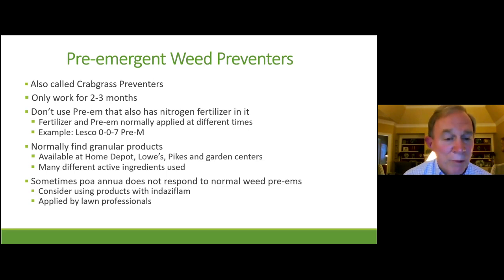There are products that are applied by lawn professionals. Last fall, I had a professional put down a product that contained an active ingredient called indazoflam, and it did a wonderful job of getting rid of all of my Poa annua. And I had one area that was just terrible. So if any of you need more information or some guidance to lawn professionals to go to, just put it in as a question, and we'll try to get the information back to you.